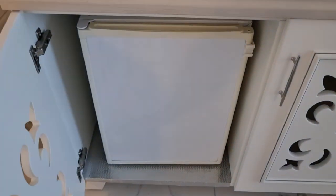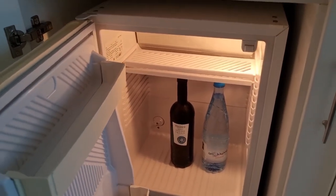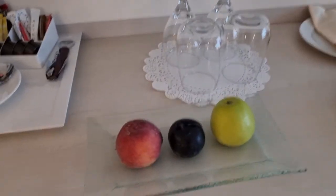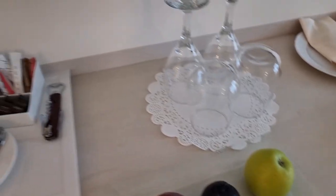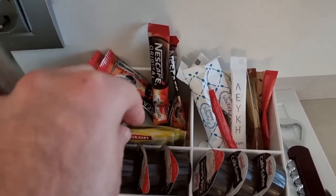Here we have the minibar. And we have water and wine. I think these are complimentary from the hotel. What else do we have in here? Just storage areas. These fruits also are complimentary from the hotel. Here you have coffee amenities if you want to make a coffee or a tea.